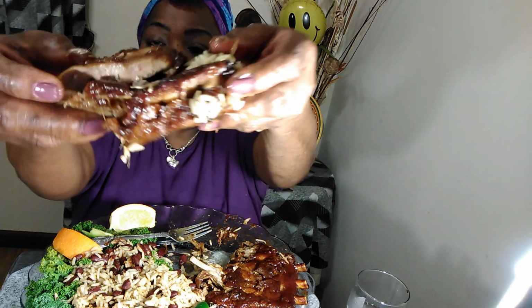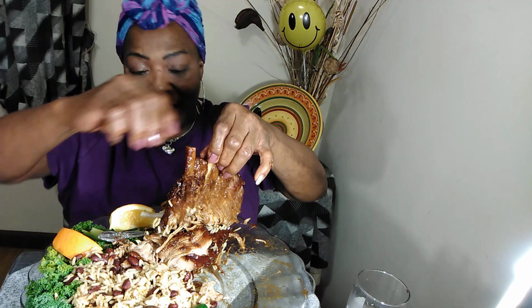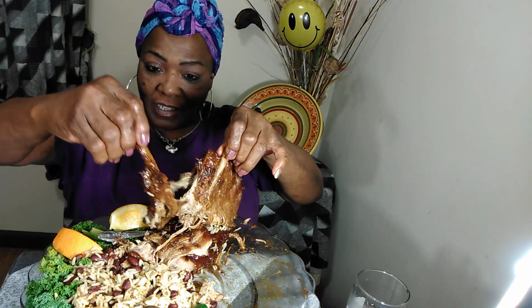This is the bottom part. The rib tip part. And that part was connected to the bones, which is so tender, which we call the St. Louis style ribs. Everybody don't serve it like that with the bones and the rib meat, but in St. Louis they do. So let me put this up here. Let me pull off one of these bones, y'all.